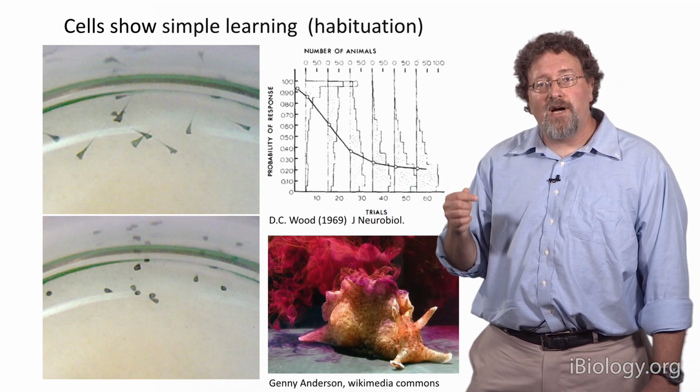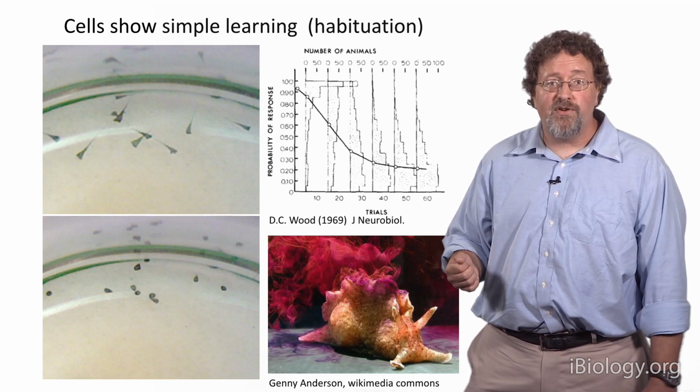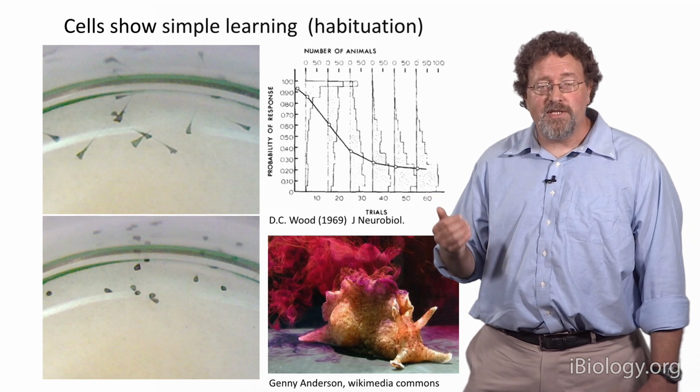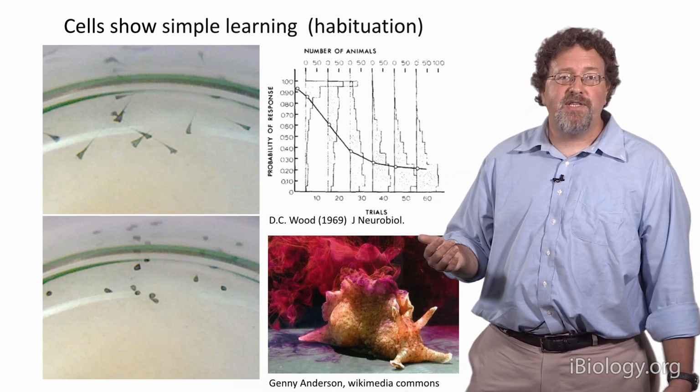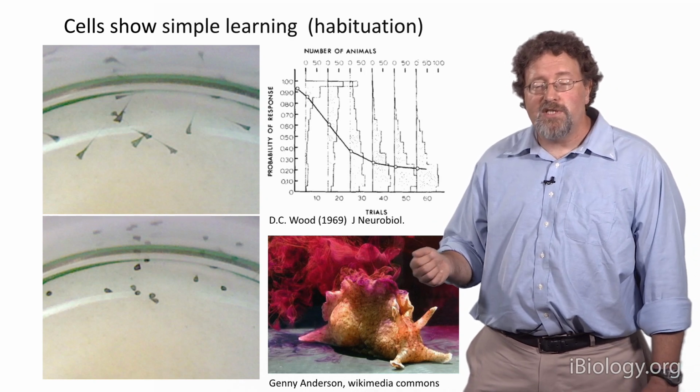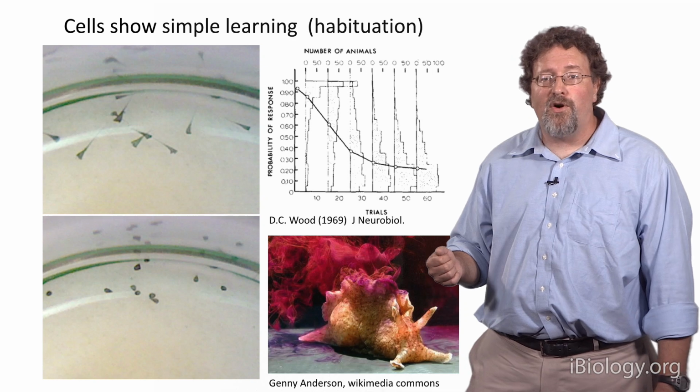So the cell has to decide when something touches it, is it really dangerous or not? How does it know it's dangerous? It does it the same way a human does, by experience. If something happens all the time, you learn that it's safe. For example, if you live near a railway track, you don't get scared when the train goes by anymore. So that's habituation. It's a common form of learning that all animals do.